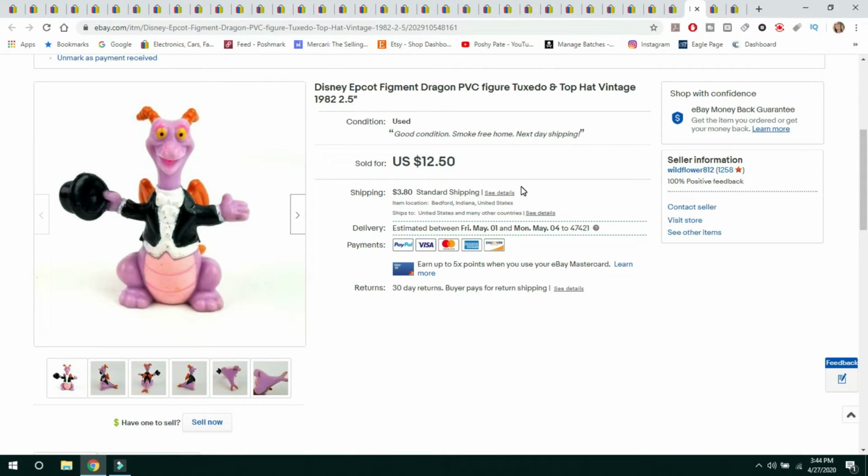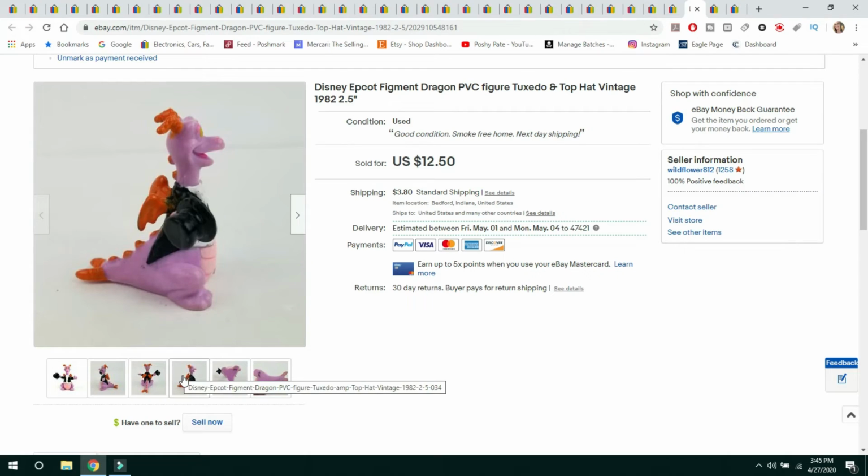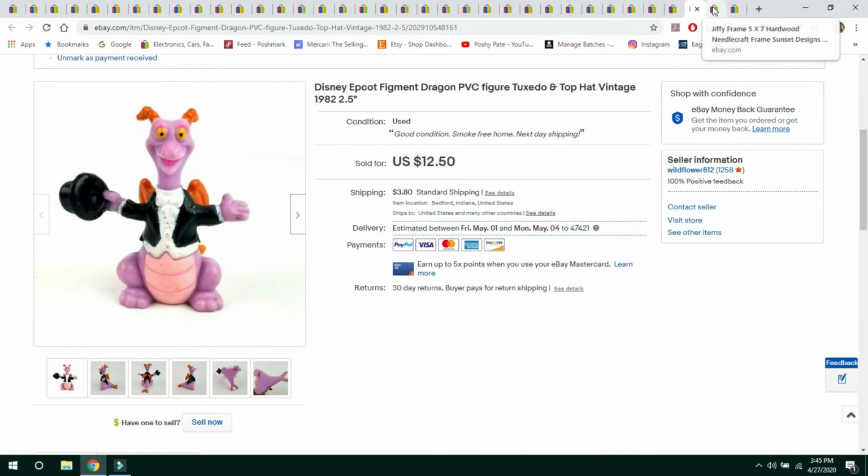Next we have a little Figment. Do you all remember this little Figment from Epcot? I remember him. He's from 1982. This is the second one that I sold. I had two of these, and I bought them from a Disney auction. I bought a lot of Disney things at that auction, and this little guy sold for $12.50, and the buyer paid shipping. He's just a cute little guy, just 2.5 inches tall.